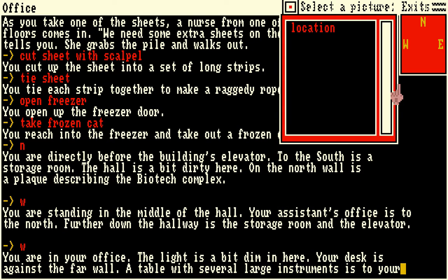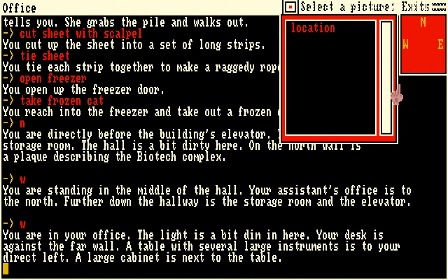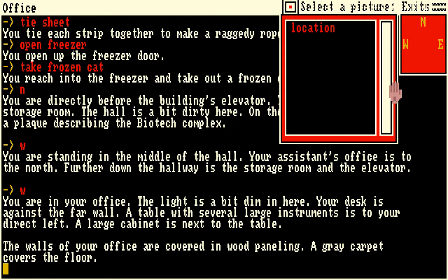You are in your office. The light is a bit dim in here. Your desk is against the far wall. A table with several large instruments is to your direct left. A large cabinet is next to the table. The walls of your office are covered in wood paneling. A gray carpet covers the floor.